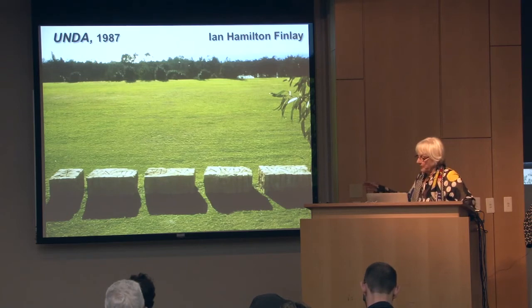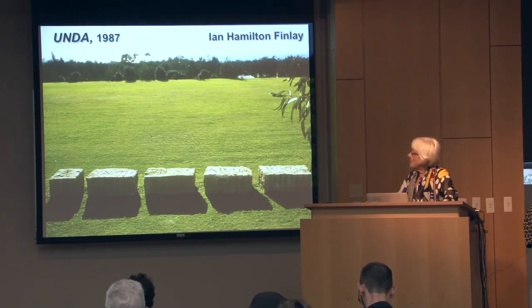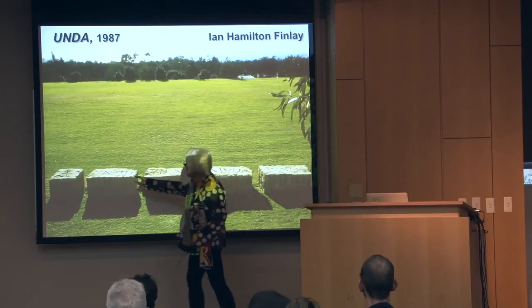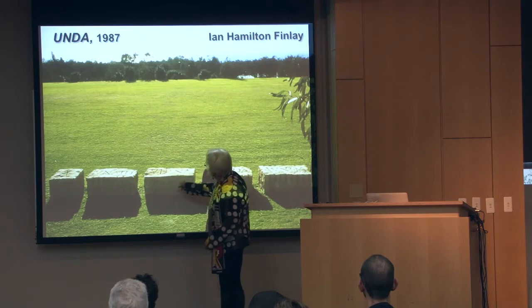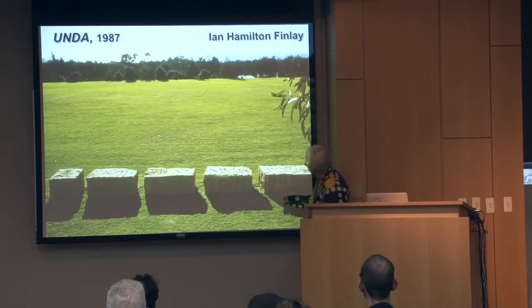He didn't really sculpt things himself. He was interested in putting language into the landscape. So I said, the library here has a great poetry collection, and they have quite a bit of Ian's work. And what he thought about was the word unda. So you have the wave sign rolling through the word, here, switching, you have to switch those letters, and then it will come out correctly at the end.